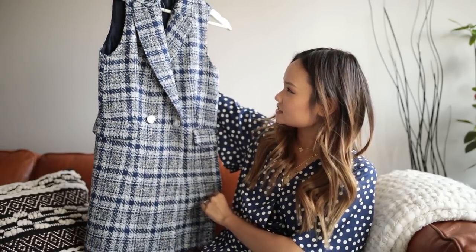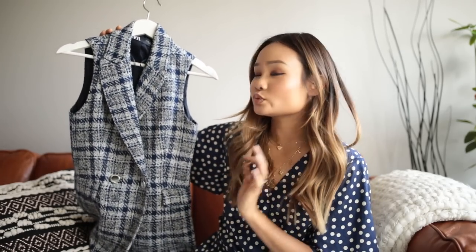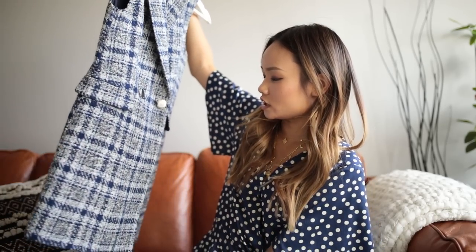Next thing that I picked up is this really cool kind of vest dress type of situation. This was on sale for $59.99 and it's regularly $100. So I think that was also like quite a steal. I got two different ones, this one and one other one. I'm not gonna keep both just because I don't need two different vest dress situations, but I was really drawn to the whole kind of houndstooth checkered plaid material.